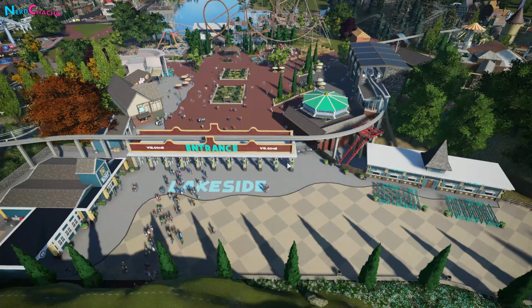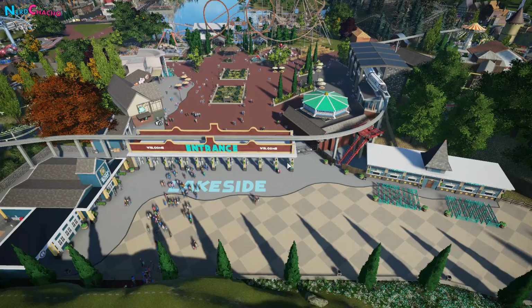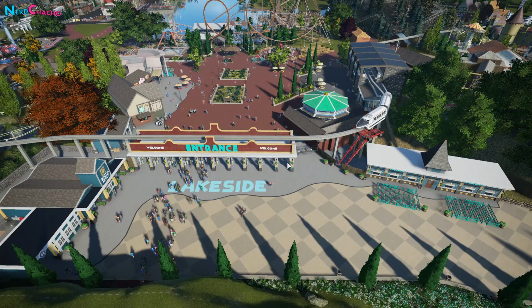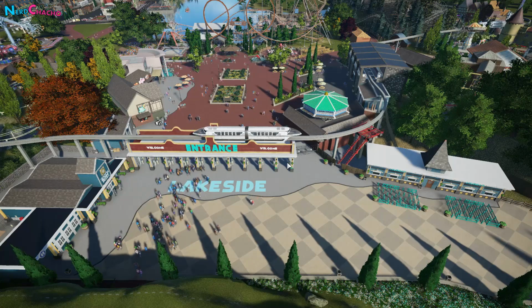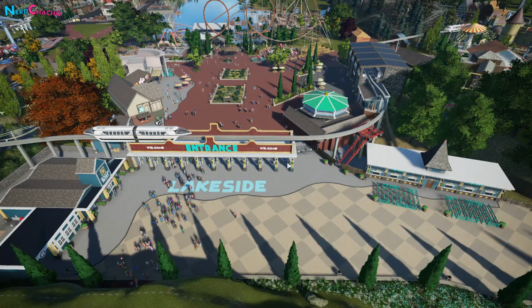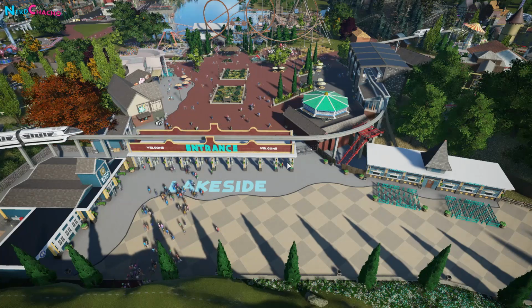So that's a pretty big change, but without it being a dramatic change. And that was the whole idea of this episode. It wasn't about stripping an area back and reinventing it completely. It was just about opening it up and making it fit for the crowds that you're going to be achieving in this park, especially for a park this size. The entrance plaza that was here originally just wasn't going to be small enough to cope with the number of guests that you were trying to flow through it.